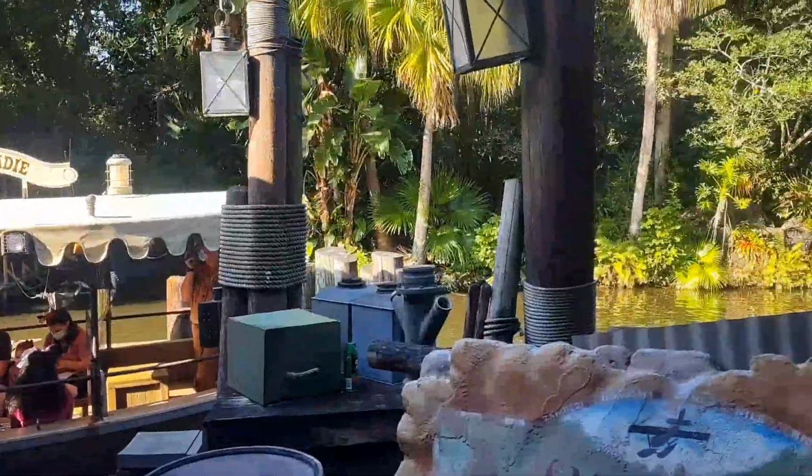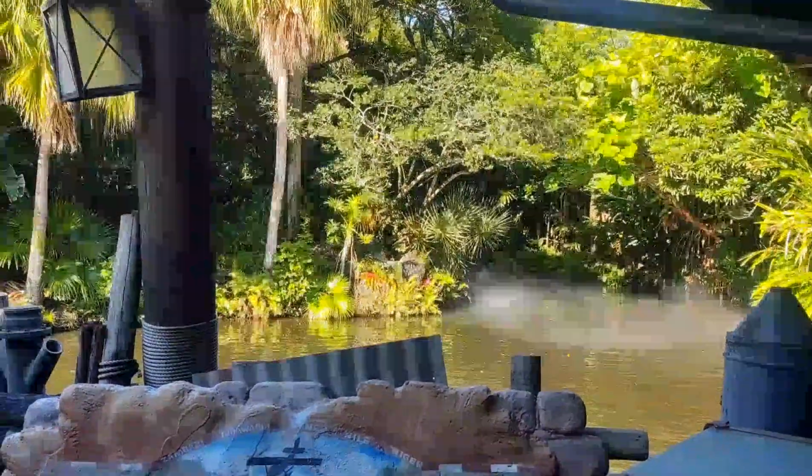Spray water at passing boats, you are advised to wear the appropriate attire or bring an umbrella.